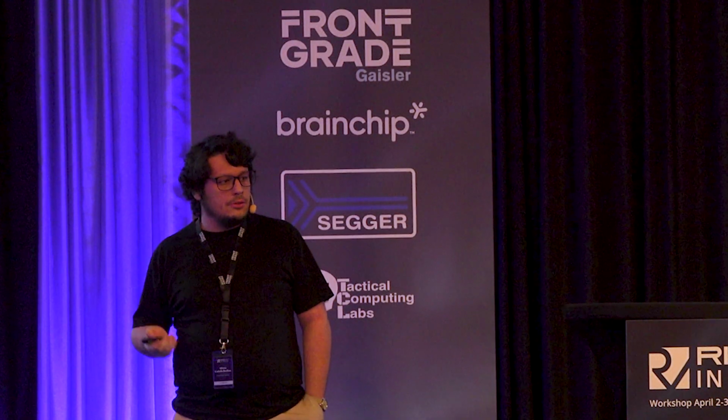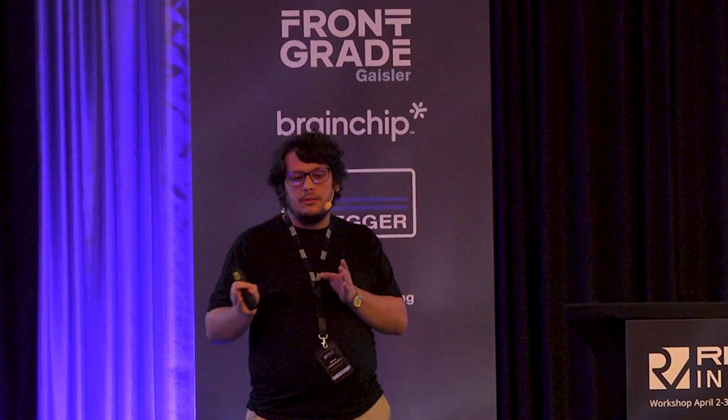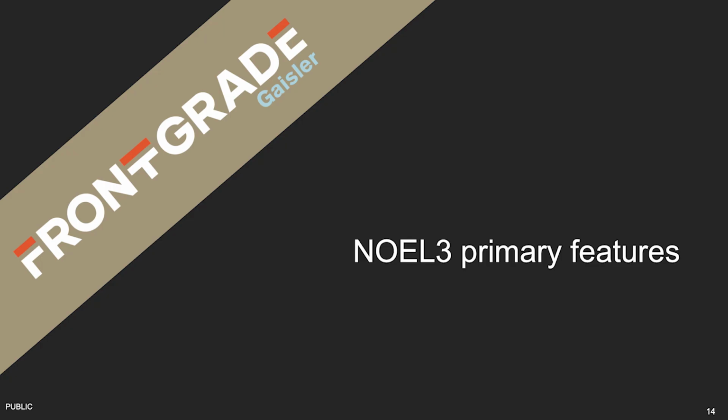But what's the benefit of this architecture? We can get a very small area microcontroller thanks to this, because we don't have as many data dependencies as we have in a normal processor. We can avoid forwarding, no branch prediction, no general speculation. So it's very handy in that sense. It also makes verification very easy, because each stage is kind of independent from the others, which is not as common in normal processors. Also, you have multiple threads, so each thread will execute once every nth cycle, n being the number of threads. But the performance that you get in multi-cycle is very, very high, because you can run at very high frequency, removing these critical paths.